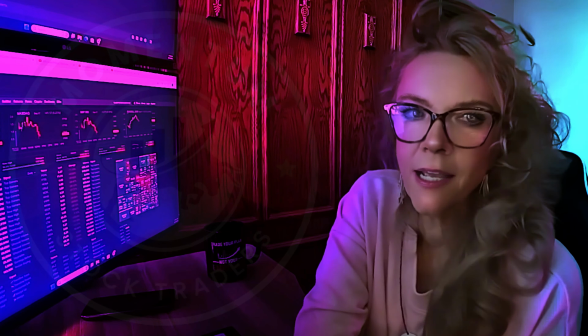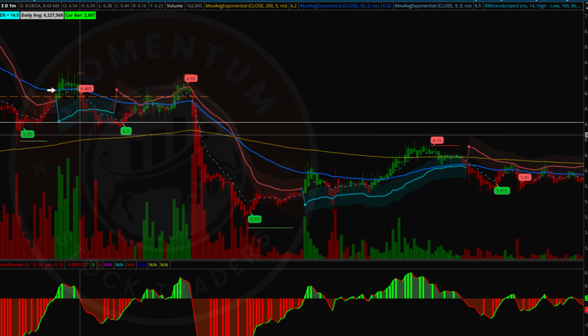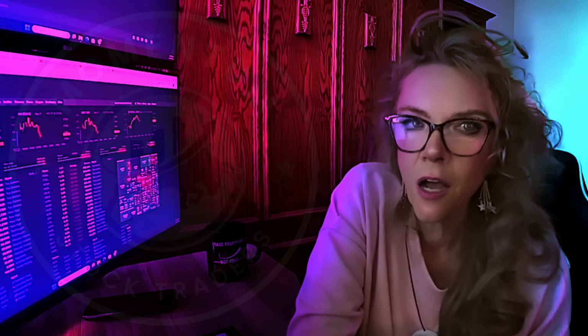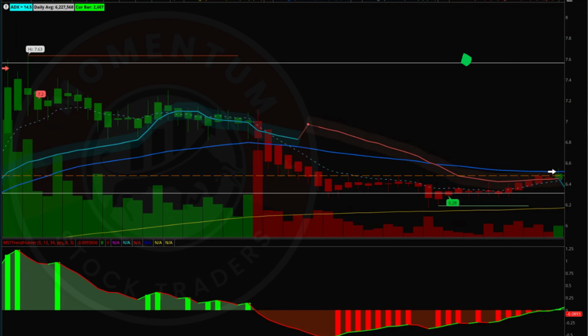Tip number 5, watch for fakeouts. Not every breakout is a true breakout. Sometimes you might experience a fake out where price initially breaks out but then quickly falls back to the previous range. To avoid getting caught in these traps, wait for confirmation. A true breakout should maintain the previous resistance or support level, not just dance above it for a couple of minutes before dropping.